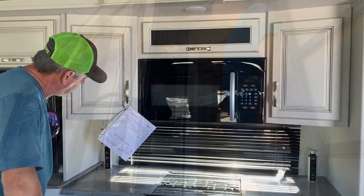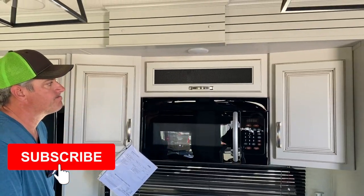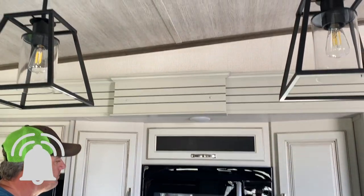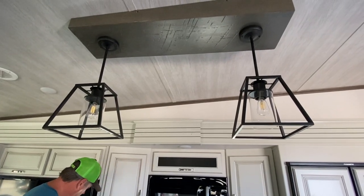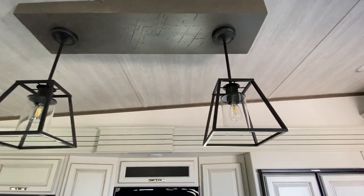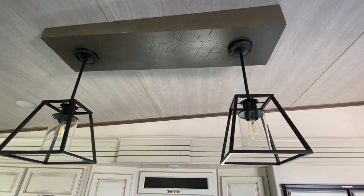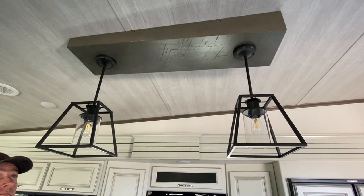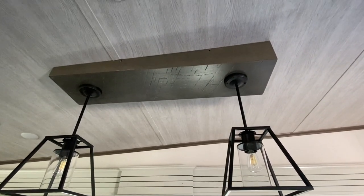Keystone 2021. Keystone Cougar. Cougar 2021. Right. And I just want to show you some of the cute fixtures that they're putting in these rigs now. Not only do they have the light colored interior, but look at how cute this is. Look at these lights. They're just very modern. Kind of, what do you call that? Farmhouse? Yeah, farmhouse-ish. Farmhouse modern. And then this cute beam that comes out of the ceiling.